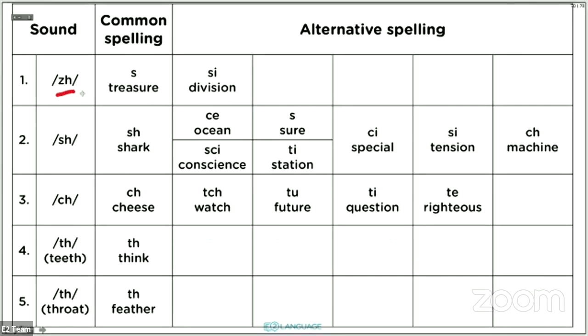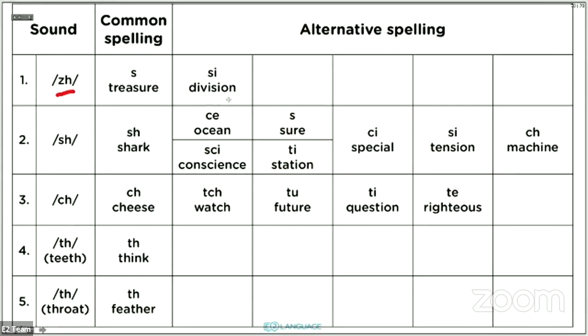The first one is j. Strangely, my bottom lip goes down. J. Here it is. Words like treasure, or division.